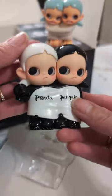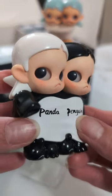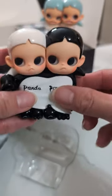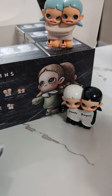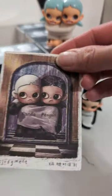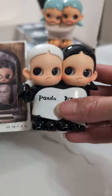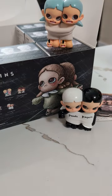Adorable. And the reason why this particular Pop Mart got my attention is because I have two sons, and these little figurines remind me so much of them. Let me see the card now. Oh, Misjudgment. Oh, isn't that cute? Panda versus penguin. Oh, adorable. I can't. All right, next.